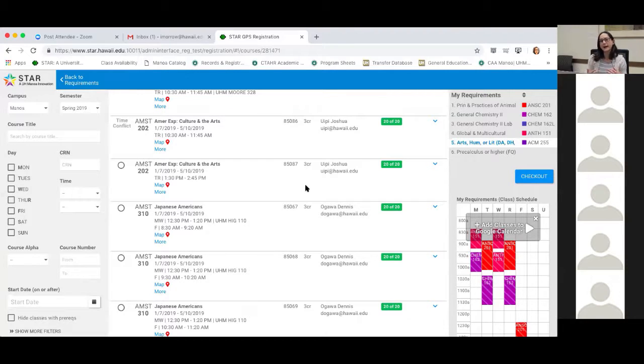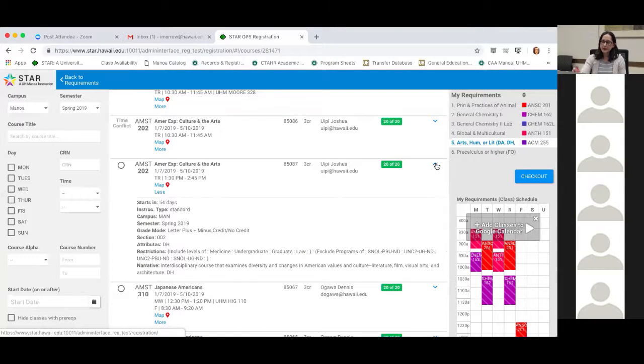And if you want to find out a little bit more details about the course, because right now it's just kind of telling me the title, the time that it's offered, and the dates and stuff, if you actually click this arrow, it opens up a little bit more details about the course.